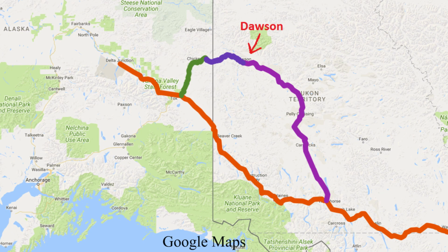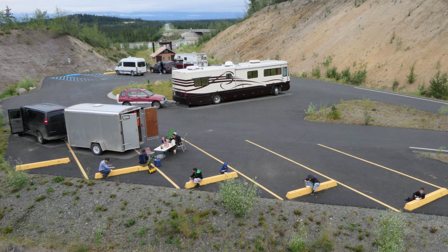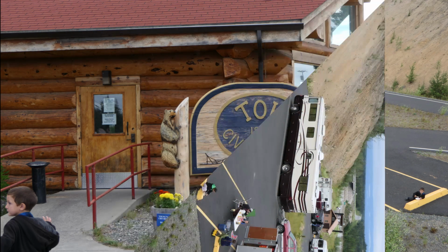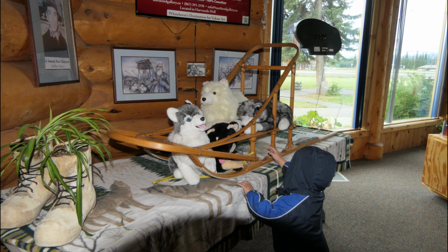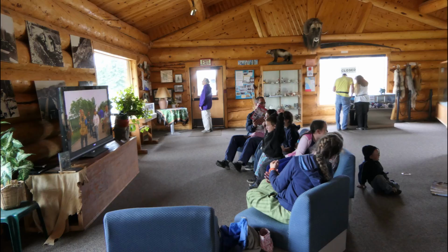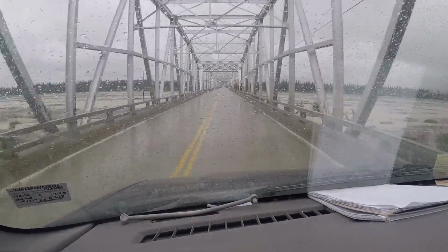We have now completed the Klondike Loop and are again heading west on the Alaska Highway. This was a nice rest area where we stopped for the night. Here we are eating breakfast, and the children each found their own spot to eat their cereal. We soon arrived at the small town of Tok. Here we stopped at the visitor center before continuing north on the Alaska Highway to Fairbanks.